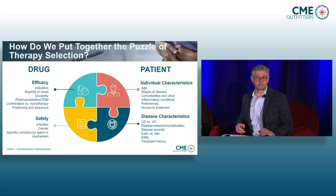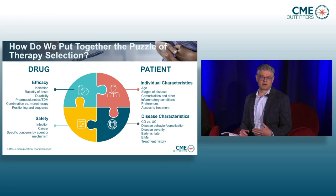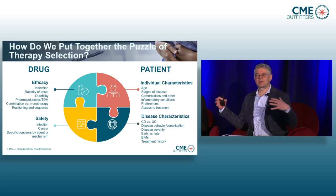We also know that there's individual characteristics. We might treat a teenager or a 20-something-year-old very differently than an 80-year-old, and how do those considerations play out in our choice of therapies, as well as other considerations that may relate to the particular individual patient in front of us, access to care, patient preferences. These are all coming into play.